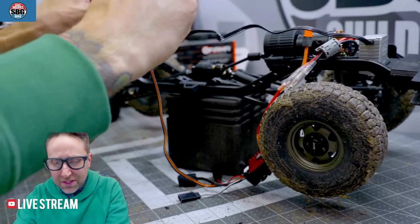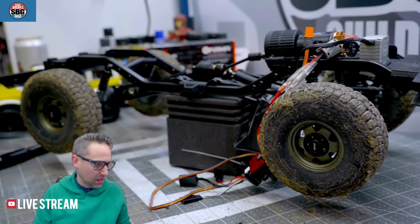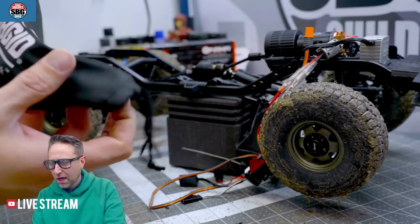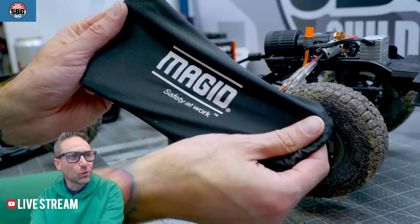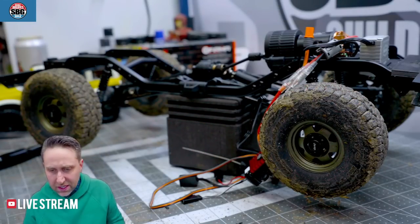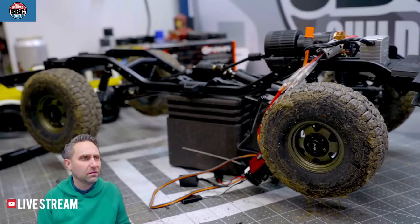I did not say where I got these safety glasses from, but you can get these on Amazon. They are obviously the very popular Magid safety at work. Oh, and these stands, these are the Crawler Innovation cell blocks. Very handy.